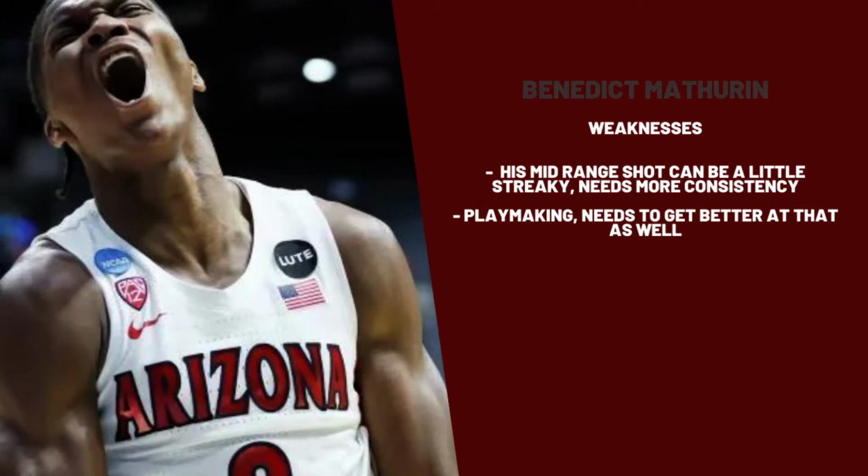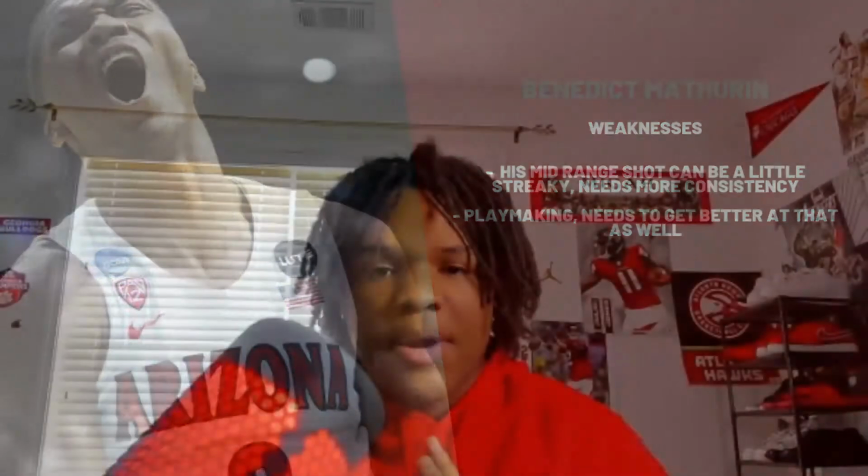While you're probably going to run him at the 2 guard or maybe even the 3, depending on how your team runs their offense, his playmaking is going to need to get a little bit better. You want at least maybe 4 or 5 assists from your shooting guard, maybe 3 position. However, this guy only averaged about 2.5, so his playmaking could definitely use some work.